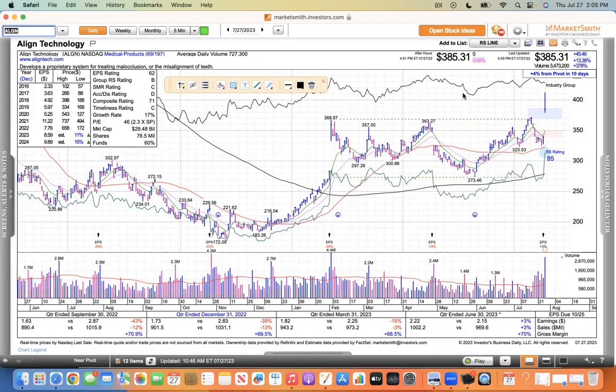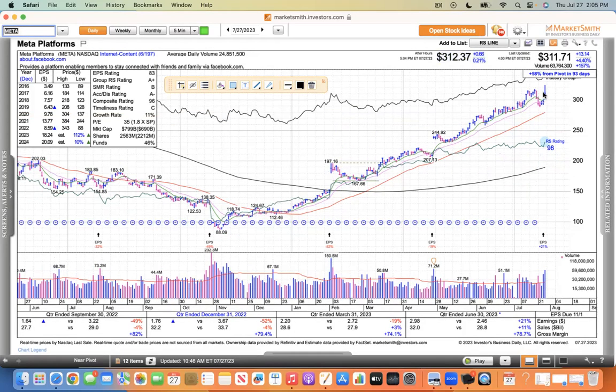You want to see those things with the hammer candle at the high of the day, but due to circumstances, it's the market weakness. This is Meta. This one closed at the low 12% of its daily range. Still a 4% move. What was the high today? 325. Yeah, not bad. Ended at 311. So that's what you want to see, like I say, the hammer candles.